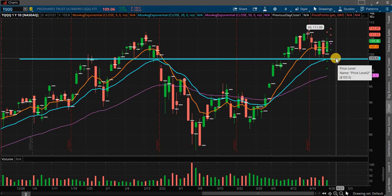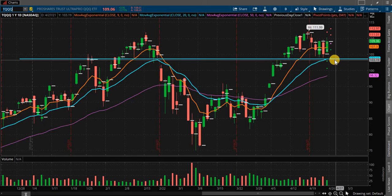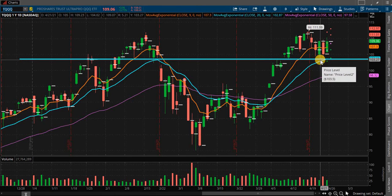This contract expires worthless. If the price had fallen below, I would have gotten assigned 100 shares at this strike price. But as you can see here, price stayed above, so I ended up getting to keep the full amount of premium and the contract expired worthless.